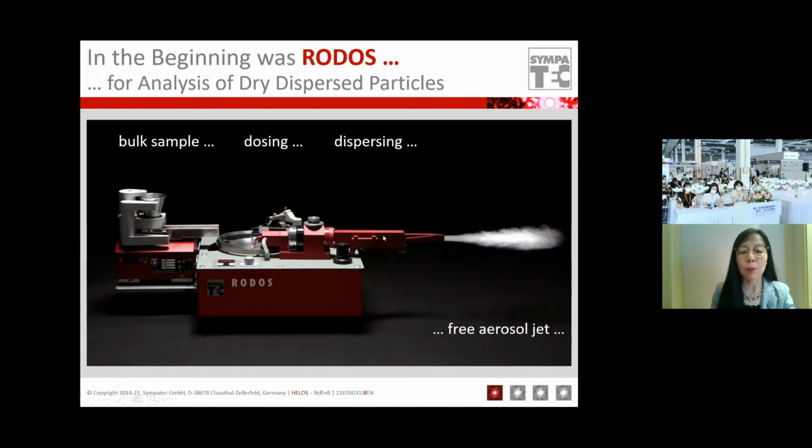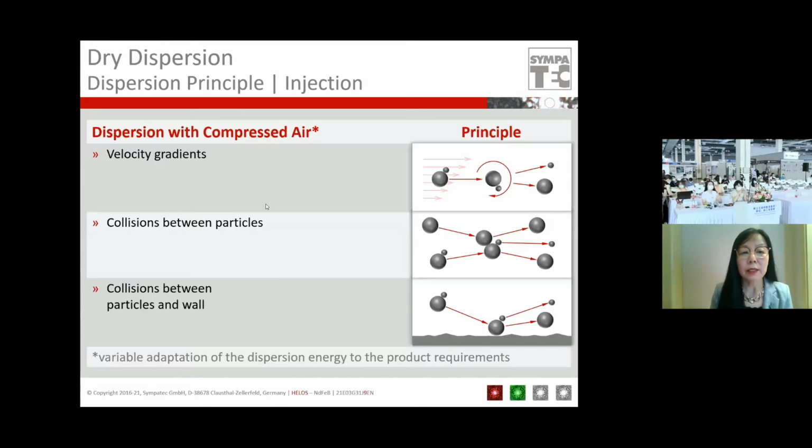What you see here is our patented dry powder dispersing system, RODOS. What is the principle of this dry powder dispersing system? RODOS can disperse all the fine dry powders, even for the NdFeB rare earth magnetic. There's some know-how behind. So here, what you see is the dispersion principle for dry powders. Usually, to disperse the particles, some energy needs to be introduced. For dry dispersion, we use compressed gas. Usually, compressed air is used as the dispersion energy.